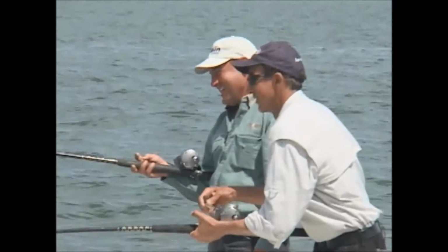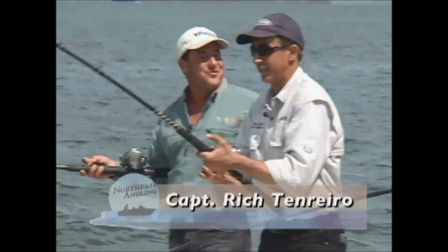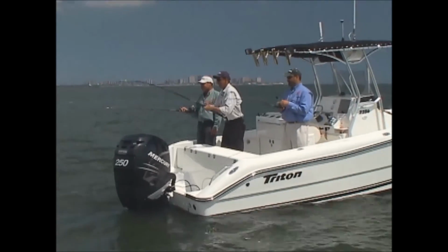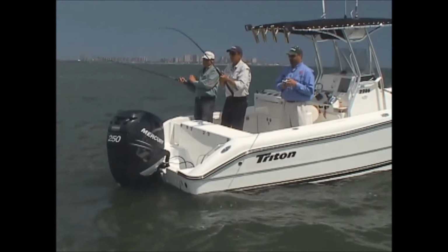Yeah. Isn't it? One thing I always say is every fish has an attitude. They all do. Some want to fight a little and some of the smaller ones seem to have a real attitude. Well, this one definitely has an attitude. And this one spent a little time working these currents. Yeah, that's for sure.